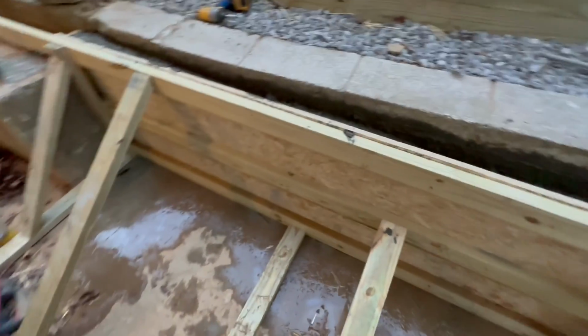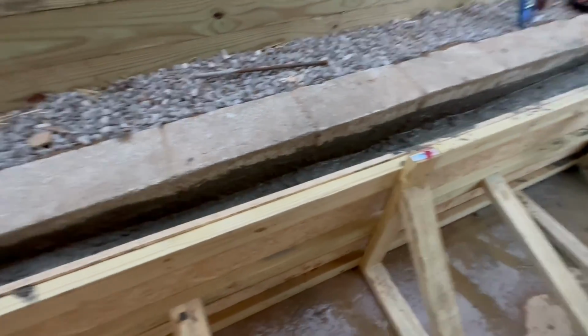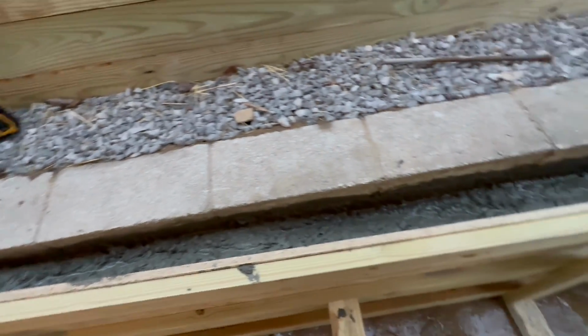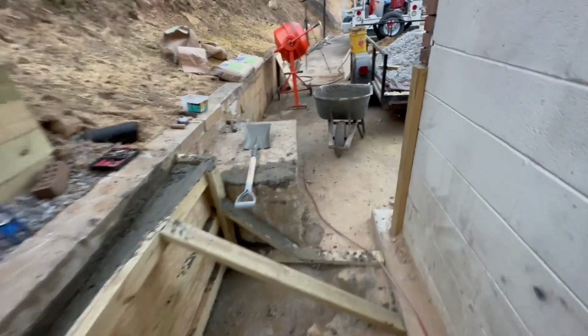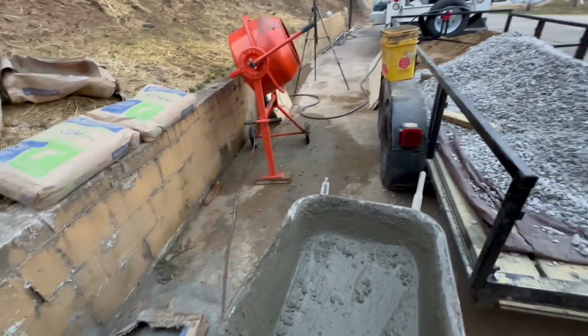But I mean, it makes sense. A lot of pressure pushing on that bottom row, but we about got it full. About one more batch and we'll have it. I wanted to bring you guys on before it got dark and let you see where we at with it.